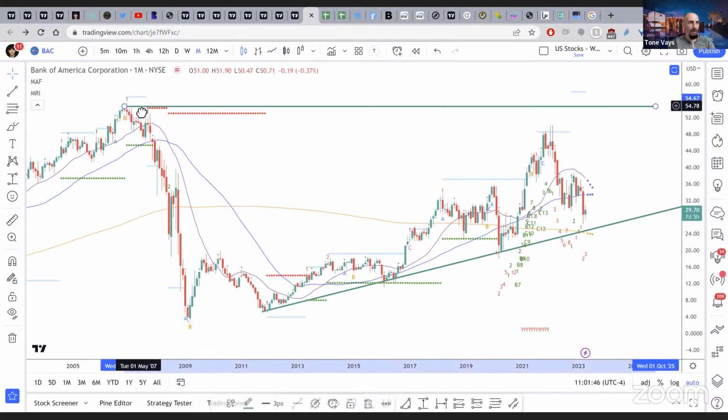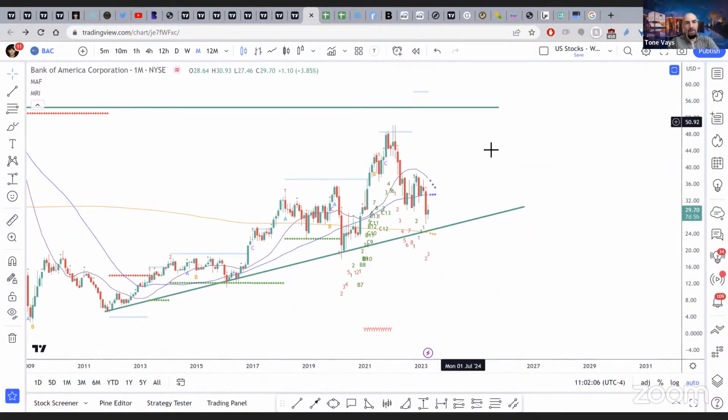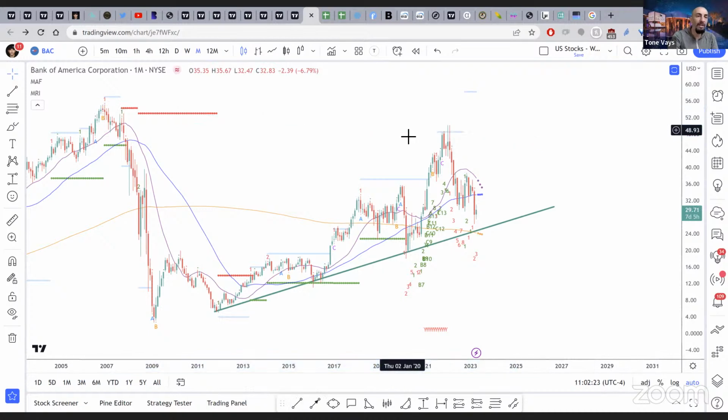And even if I use end of day close or whatever, right? Bank of America still needed like 15% to get there. That's a pretty substantial gap. That is not a double top by any means. That is very, very clearly a lower high. This is not debatable. That is not a double top. So, no. If it was within 3%, I would say it's a double top. But 14%, no.